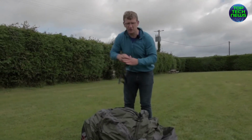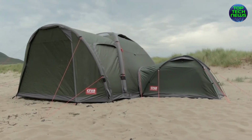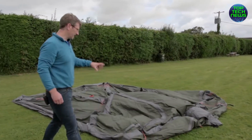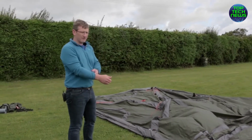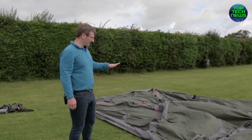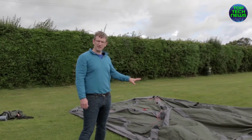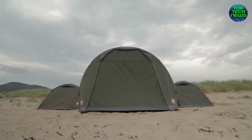Sorry, now this has been pitched quite a bit. It's been well field tested at this stage. So, that's it pitched out. I'd always stake the 4 corners just so you know you have it in place. It's not going to bounce around. I should also add that there's a footprint that comes under this. I'm not using it today just to speed things up a little bit, but there's an extra footprint that comes as standard with the tent, just to protect the ground sheet a little bit more.